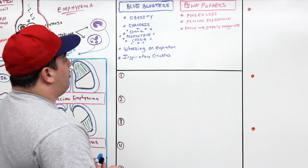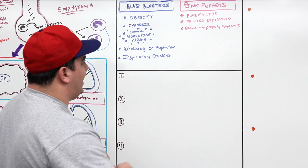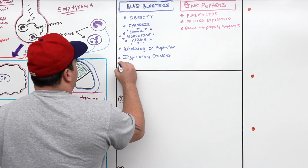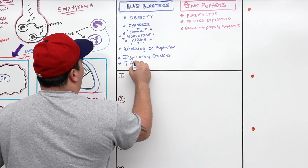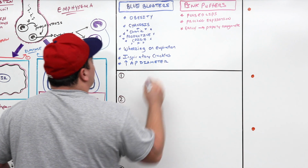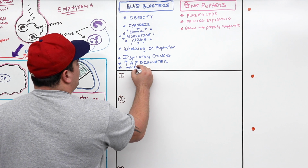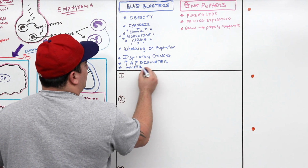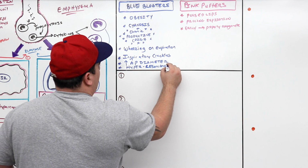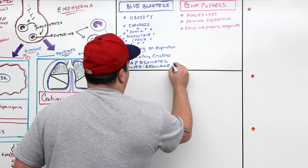Another thing that we can see with both of these patients is usually they also have an increased anterior-posterior diameter, so they might have an increased AP diameter. And because they have so much air in their lungs, when we try to percuss the chest, the thorax, it can produce hyperresonance to percussion. All right, so hyperresonance upon percussion.